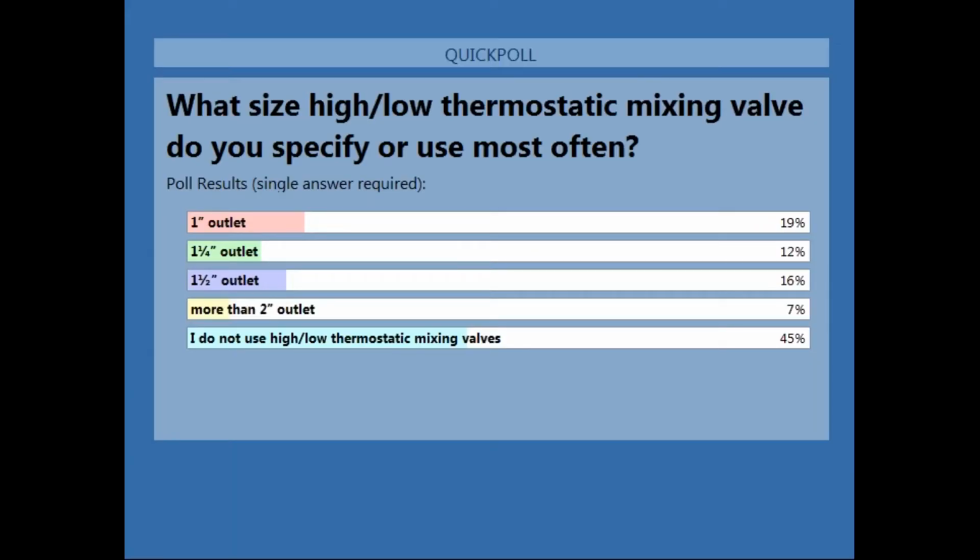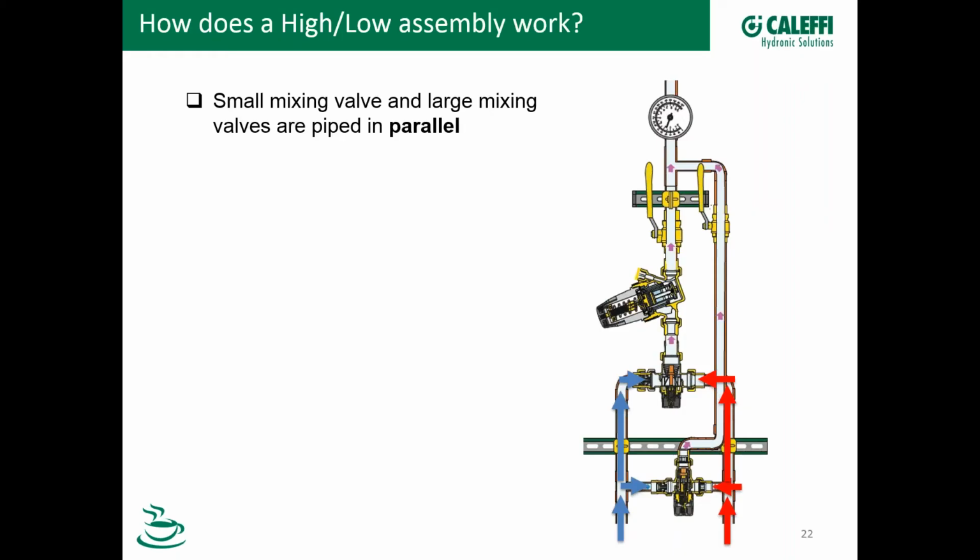All right, so there's our poll. Wow, that's surprising that I don't use high-low mixing valves at 45%. So yeah, well, thanks for the information. That's a good use. All right, thanks, Bob.